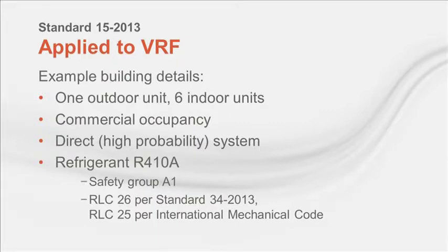Standard 34, 2013, categorizes R410A as an A1 refrigerant with an RCL of 26. However, the current version of the International Mechanical Code lists the RCL at 25. This is an example of the code being out of sync with the current standard.